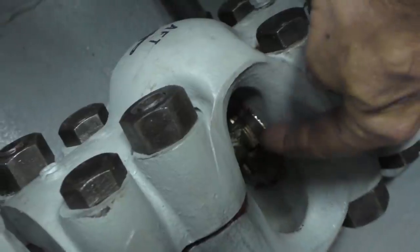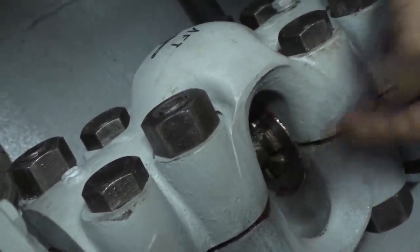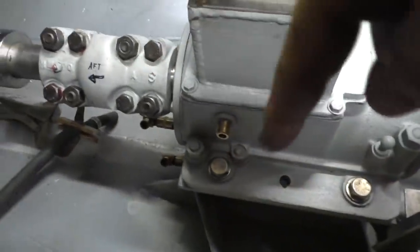And you can see down there, there's a compression collar and a packing seal behind that. That's what keeps the water from coming back into the boat, because that shaft is the one that actuates in and out.